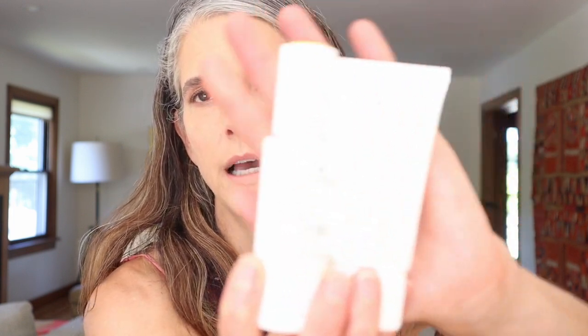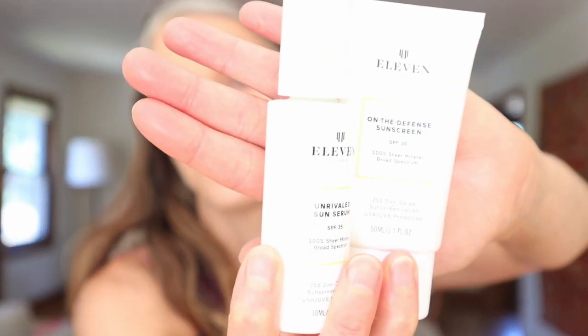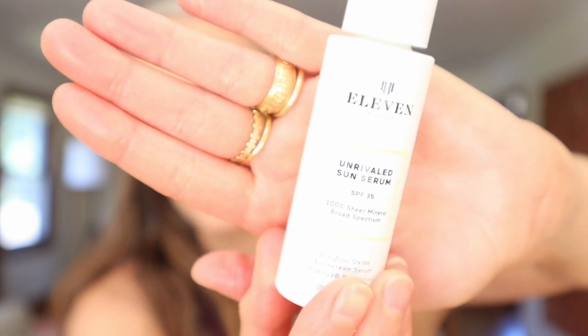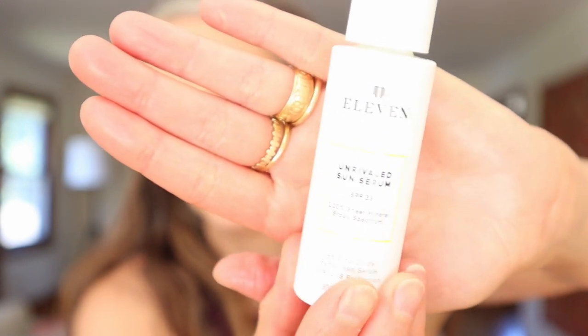Let's talk about a couple products that were a little disappointing for me, which I'm really sad about, because I was so looking forward to trying these. These are the sunscreen products from 11. This is Venus Williams' line. And like I said, I was so excited to try these, had really high hopes for them, but they just didn't quite pan out. So this is the Unrivaled Sun Serum with an SPF of 35.